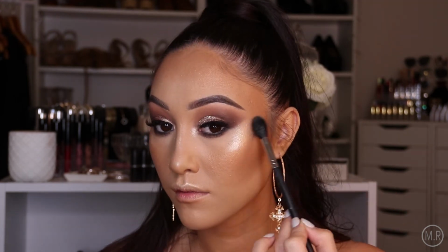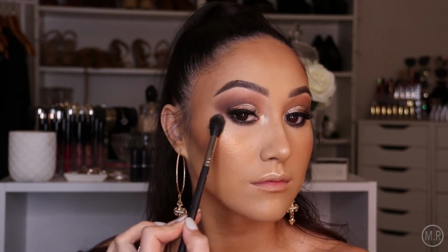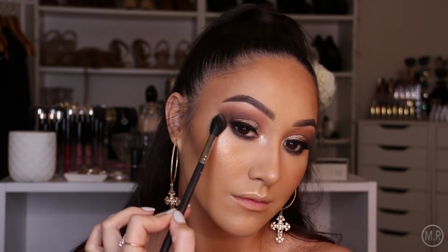To highlight my cheekbones, I'm going to switch brushes and use this Morphe one. It is the M501. For blush, I'm going to use a MAC blush. This is called Copper Tone.